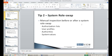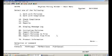So what we've been hearing from our customers is that there are certain areas of security configuration that they typically have to fix up by hand, being authorization lists, and somewhat with user profile settings, authorities to libraries and files, and system values. But since we've heard the area of authorization lists be such an issue for some people, again, let me show you what that would look like.